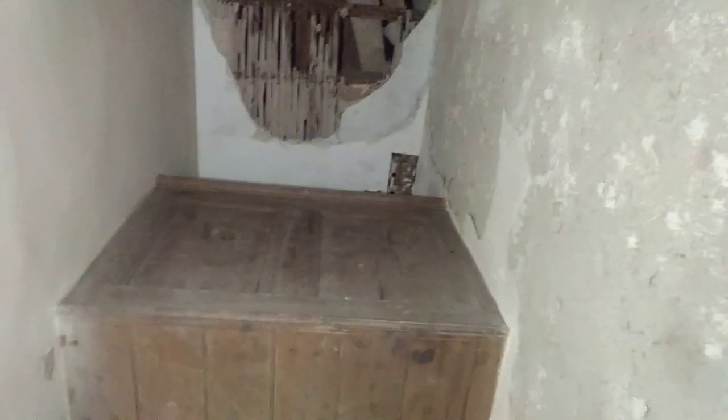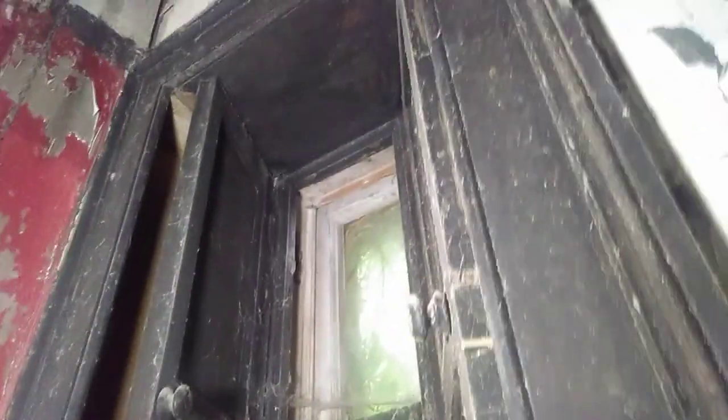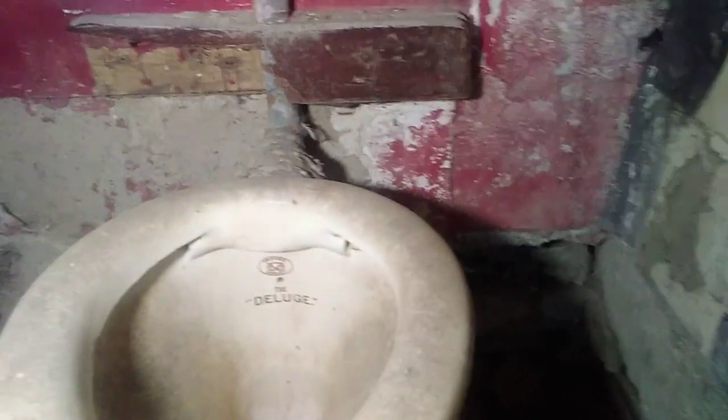Absolutely amazing. Look at that. And look at the big, there used to be a water tank there. Look at the little tiny window here at the side of the house. Small tiny window. And that is the old toilet. Absolutely amazing. Huge. So that's something different.